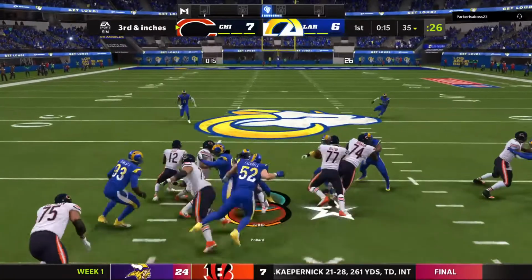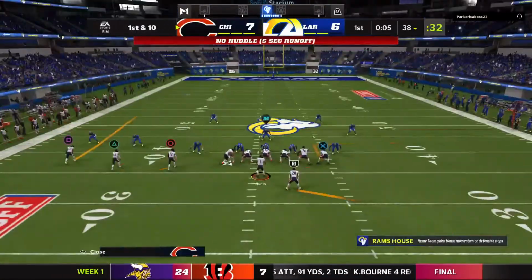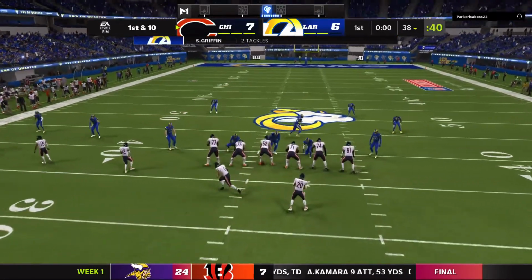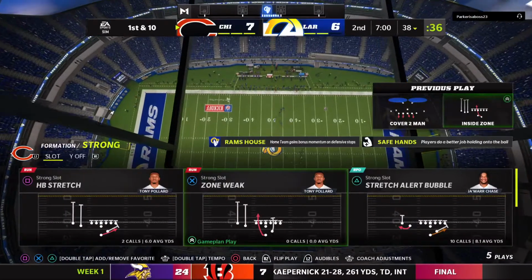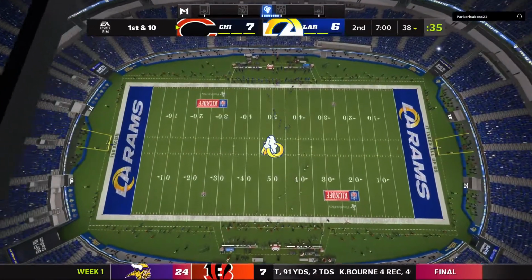Trying to run for it with Pollard, and he's going to have the first down at about the 38. A gain of 4 that time as the drive continues. After one, a 1-point game, 7-6. With the score, Bears 7, Rams 6.